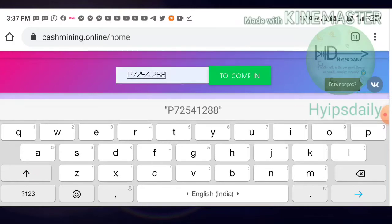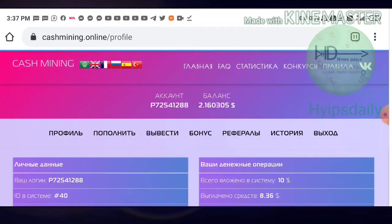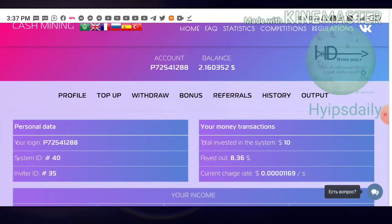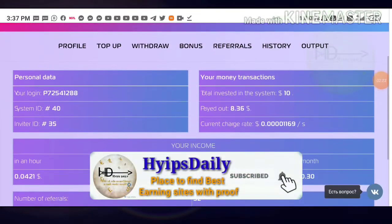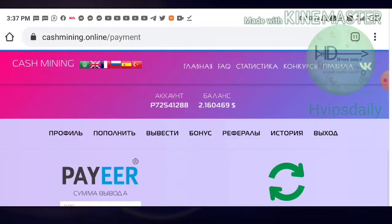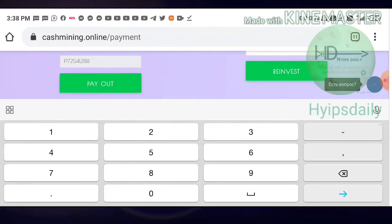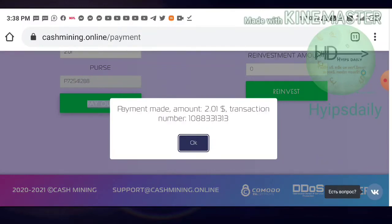To log in here I just use my Payeer wallet ID and then hit the come in button. It redirects me to the site. This is how the site's actual dashboard looks like. You can see here my account balance is $2.16. To make a withdrawal you have to hit the withdraw button here. Just enter the amount, 2.01 USD, and then hit payout. Friends, that's it. Withdrawal is very instant here.